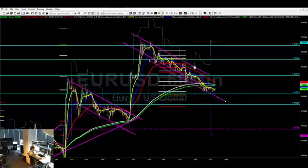So all I'm looking to do potentially is, you could just play along here, back up to the top of it and then sell it back down towards 111.20. I think that's probably quite a good idea. Maybe you get a blip up towards 112 again, 112.20. But at the moment, I like this to go one more leg lower. I like 111.20. It makes a lot of sense for it to get down there.